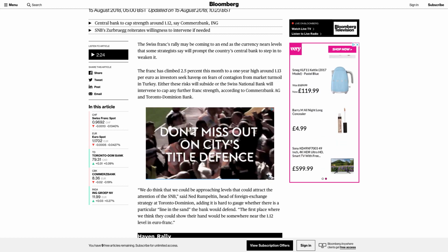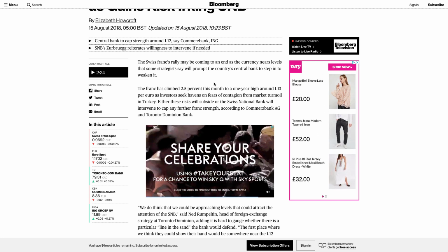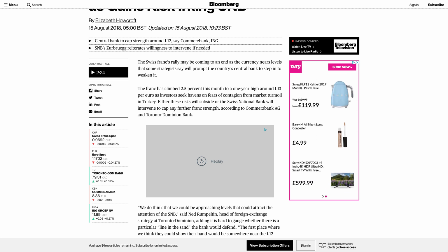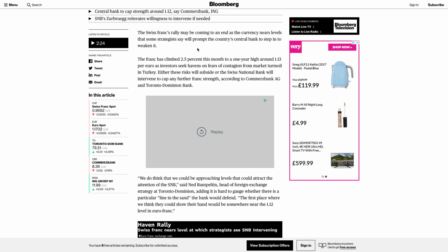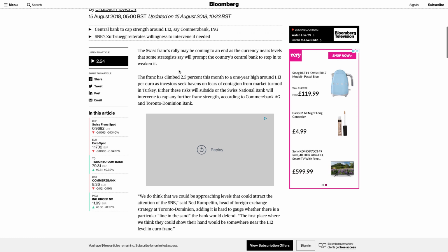And basically, this article talks about the opinions of Commerzbank, and I think another bank, and Toronto Dominion Bank, which basically think that the Swiss franc and the Swiss National Bank will intervene, right? Because it's not again advantageous for the Swiss franc to really get more expensive. So I'll read some of this stuff and I'll kind of breeze over it as well.